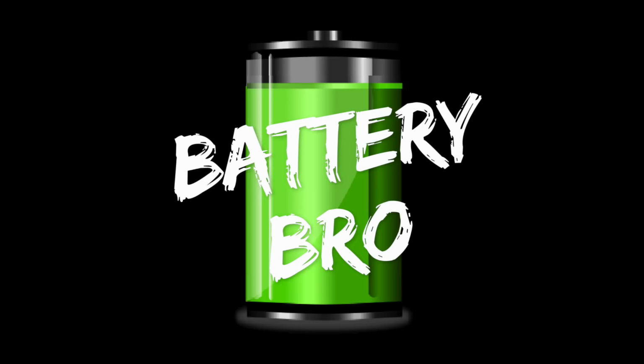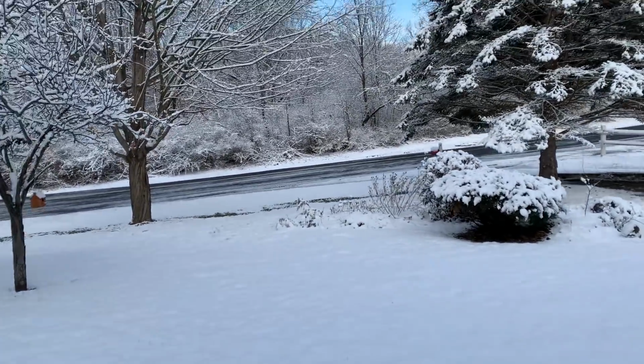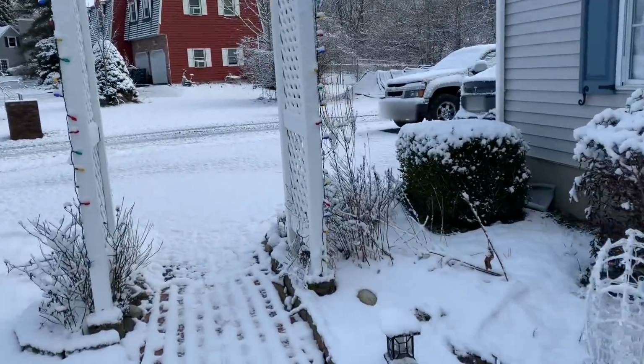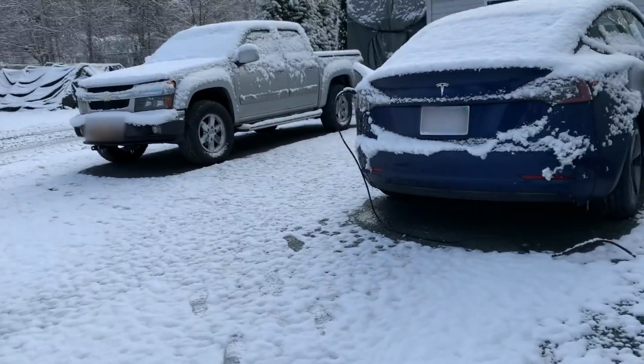So how far can the base Tesla Model 3 go at 70 miles an hour in the cold? Well, today we're going to answer that. It's 28 degrees here in New York State. We're about to do the range test on the Tesla Standard Range Plus 2021.